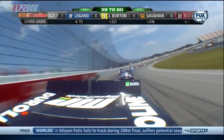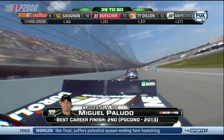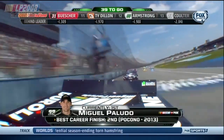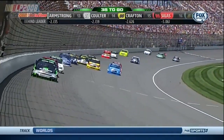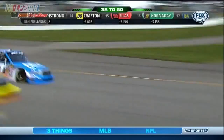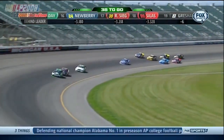The most laps led have been Jeb Burton at 41 laps early in this race. Remember, Joey Logano just got the free pass. He's already raced his way up into the top 10. Now he's running 4th. Joey Logano in 1 lap made up 4 spots. As you mentioned, just got the free pass.